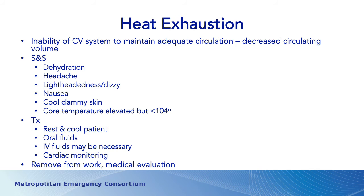The patient needs rest and oral fluids. IV hydration may be necessary. I think if you're called to the scene to assess a patient with heat exhaustion, I would start them on IV fluids, getting on the road to recovery. They need to be on a cardiac monitor to make sure that they don't develop an arrhythmia. You need to check their vital signs frequently to see if they're hypotensive or not. If they are hypotensive, I would definitely start an IV and give them an IV fluid bolus.